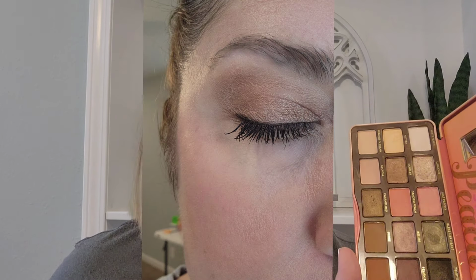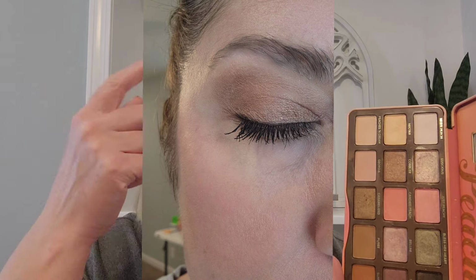Georgia is just a really great, easy, neutral kind of brown color, and just satiny enough to where you get a little bit of glow on your lid, but it really blends out nicely in such a matte way when you do it up into your crease. So actually, Georgia is my favorite one shadow look from this palette.